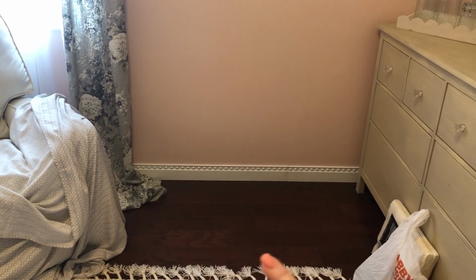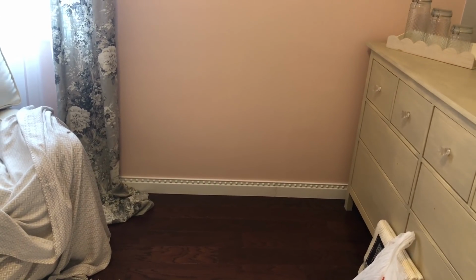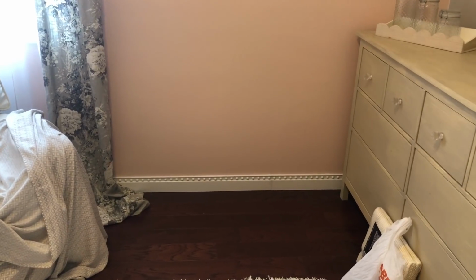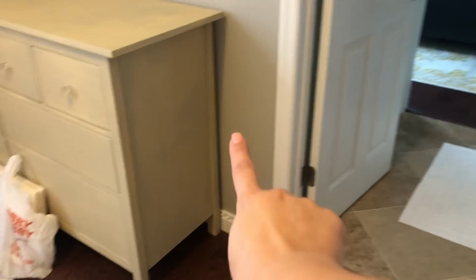Down here, we're going to put her hamper. I already have it. It's just at my mom's house, and she's collecting all of the clothes that she's purchased. She's putting them in there, and we're using it for the shower for something. So it's not here yet, but I already have it, and it's so pretty. We're going to put the diaper pail there.